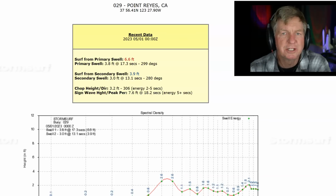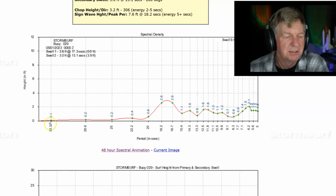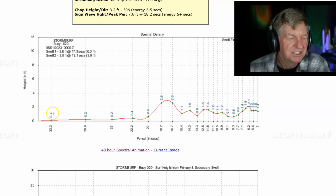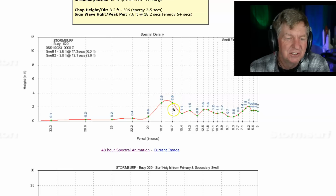First off, we're going to do a quick look at current conditions by looking at the buoys. The first buoy, 029, right up here, is the Point Reyes buoy, off of Point Reyes, California. We're looking at all the energy that's hitting that buoy, all the way up to 33.3 second period, real long period energy. There's a tenth of a foot of swell at 33 seconds hitting there. But clearly, something a little bit surprising is how big it is at the 18-second period, 2.6 feet, and at the 16.7 second period, 2.6 feet. So a good bump of energy.